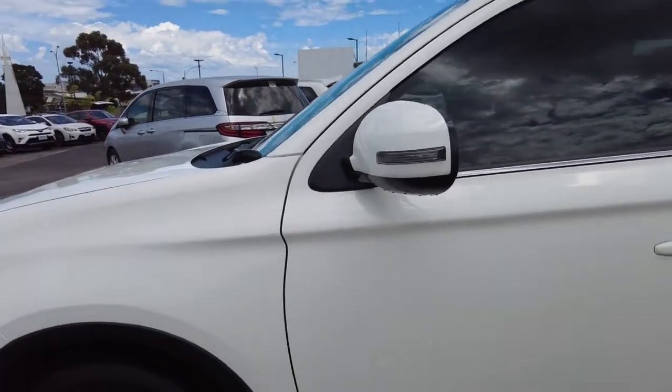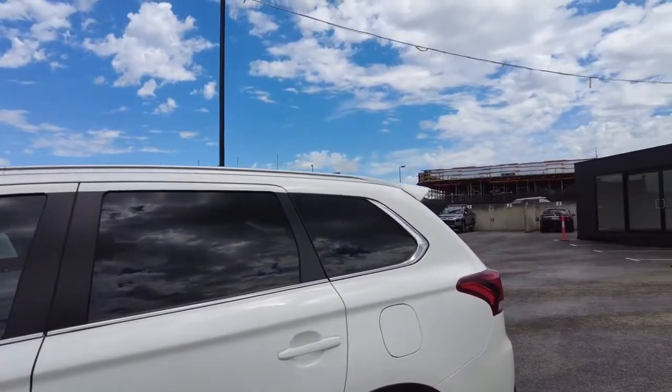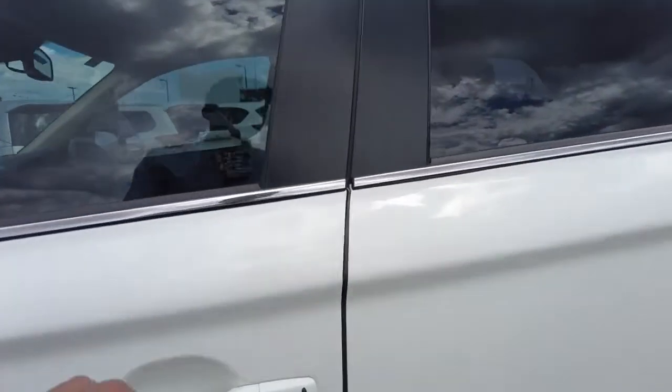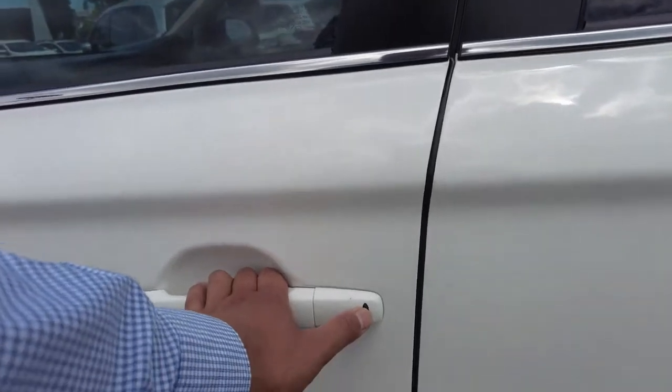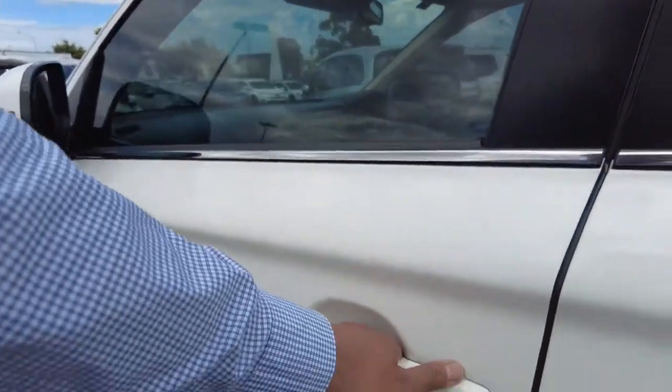And we'll just pan around to the left of the car. As you can see, there's literally no scratches or dents. It is keyless entry, so you can just press a little button, and the mirrors do fold in as well. So you'll be able to tell if it's locked or unlocked, but you can get rid of that too.